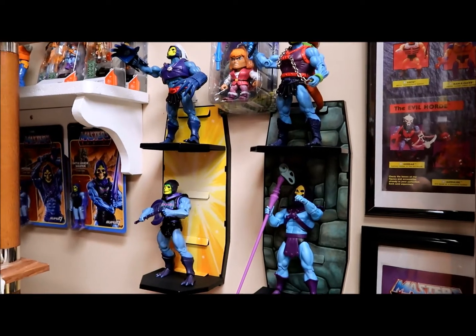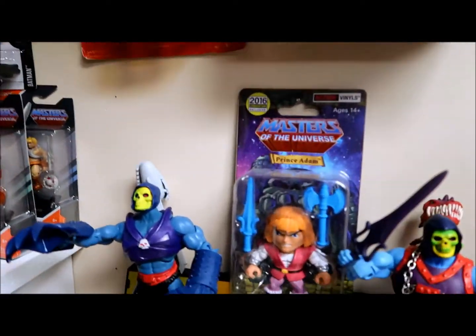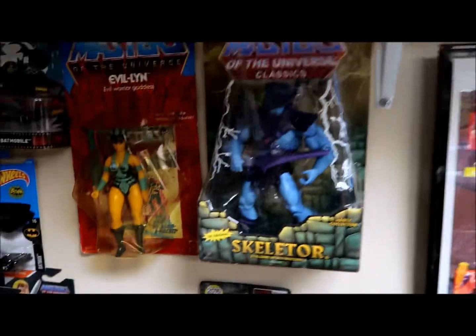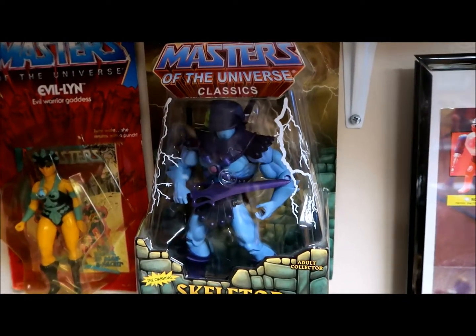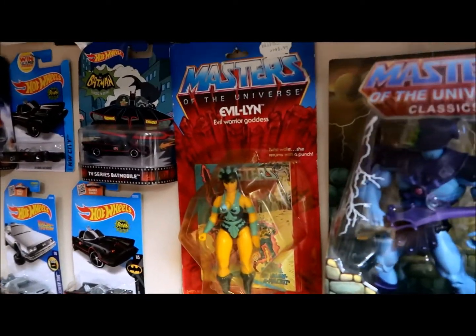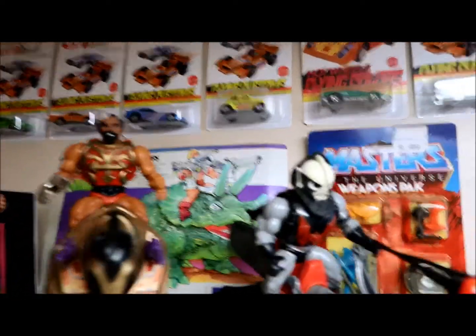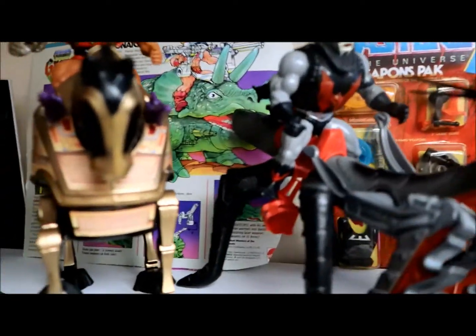Skeletor again, classics. And then we have Prince Adam from the same series we talked about before. Classic Skeletor, first wave, kind of expensive actually. A carded Evil-Lyn, not in the best shape, but again I got a smoking deal on that, so I couldn't pass it. Some Hot Wheels again. The weapon pack, Hordak with Mantisaur.